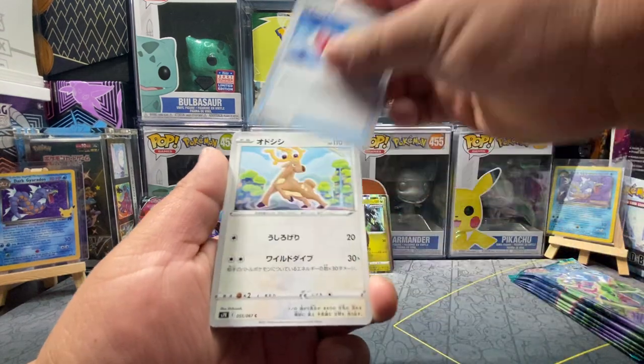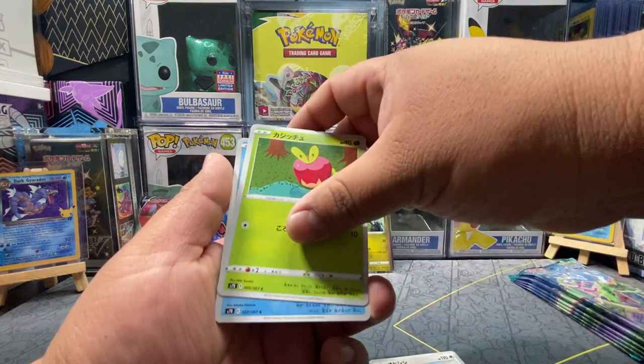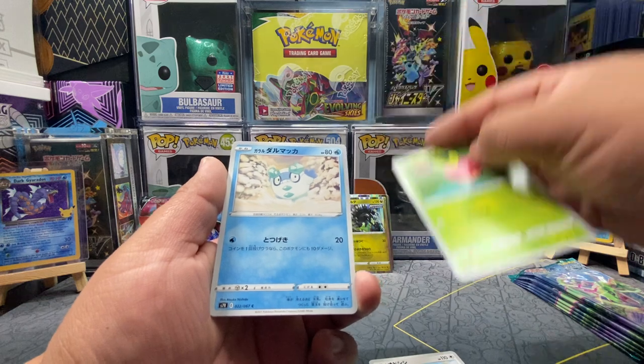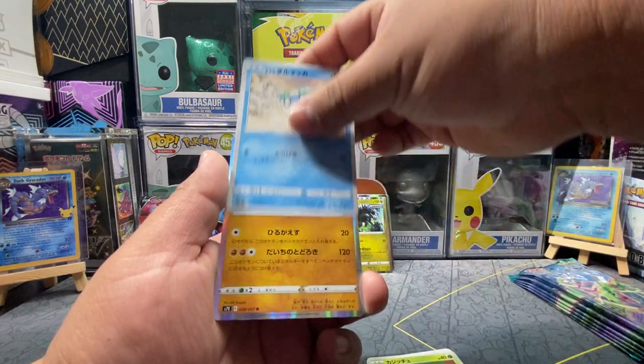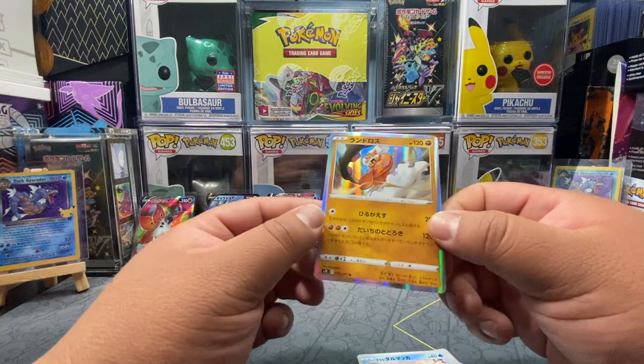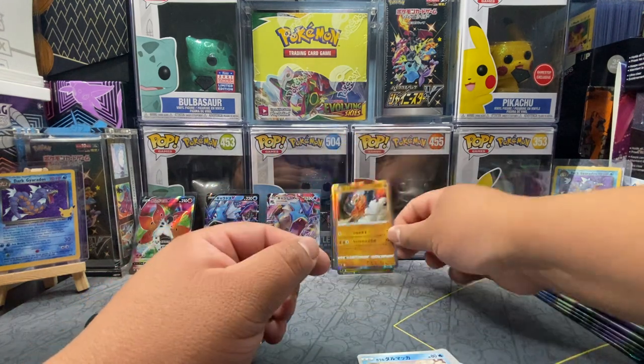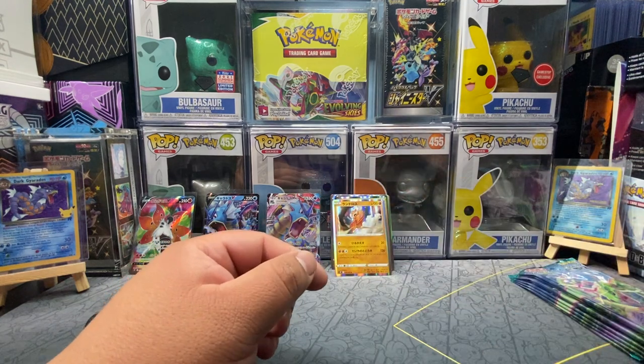Toy Catcher. Stantler. The Apple. Applin. Darmanitan. Or Darumaka. And then Landorus holo. Ooh, nice. Scary.